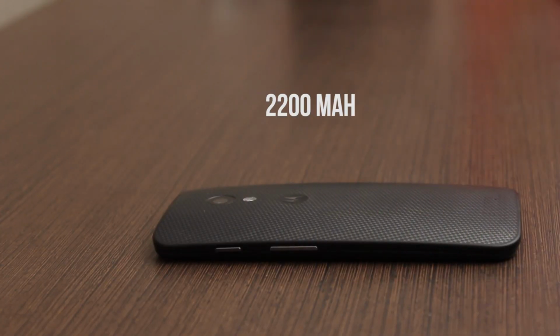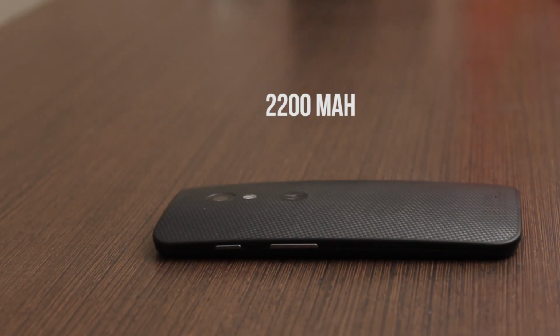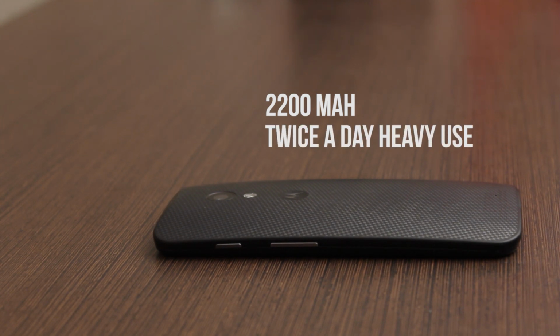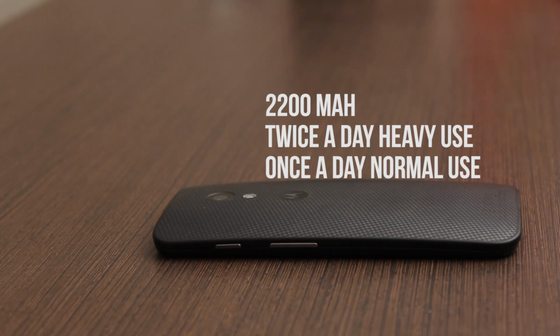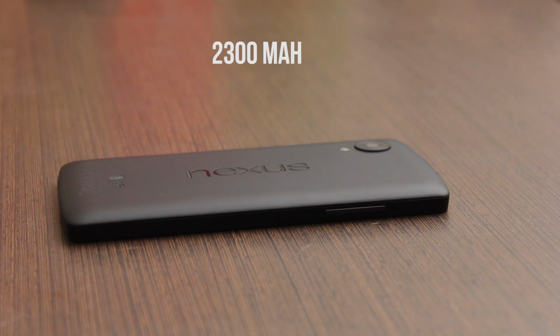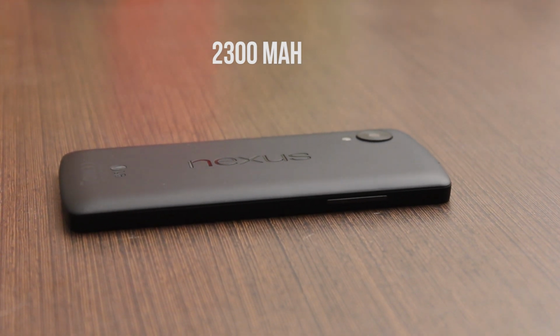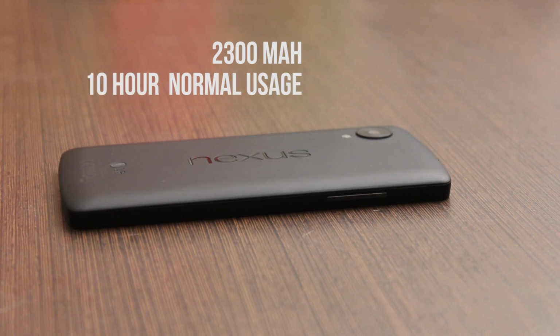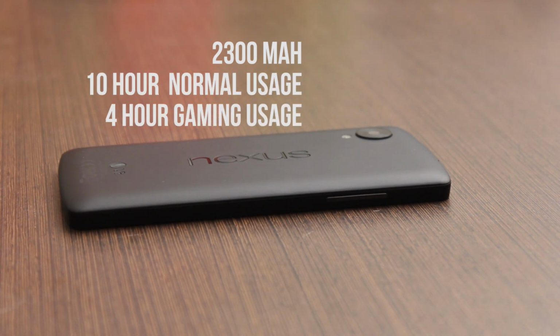The 2200 mAh battery on the Moto X is inadequate and power users will need to charge their phones at least twice a day. On moderate usage though, the phone can stretch through a working day. The Nexus 5's battery is a 2300 mAh unit and provides decent backup. But if you are a power user, you'll need charging after the 10-hour mark. If you are a hardcore gamer, you'll need to connect it to the charger after 4 hours.